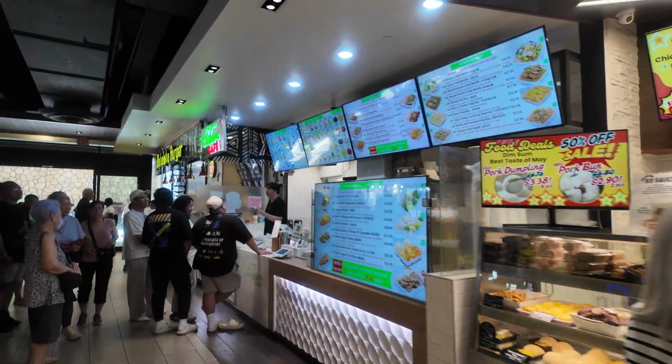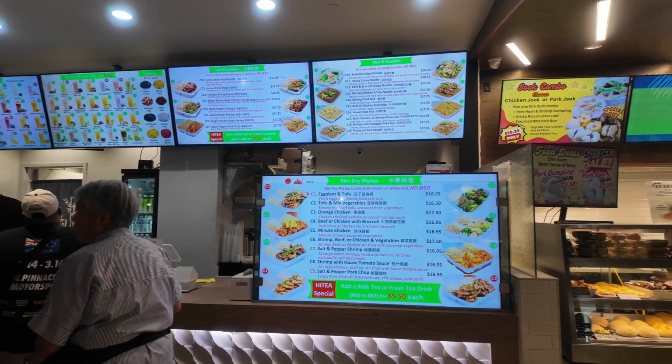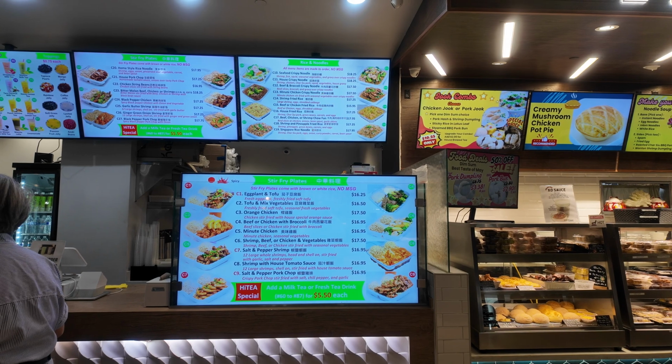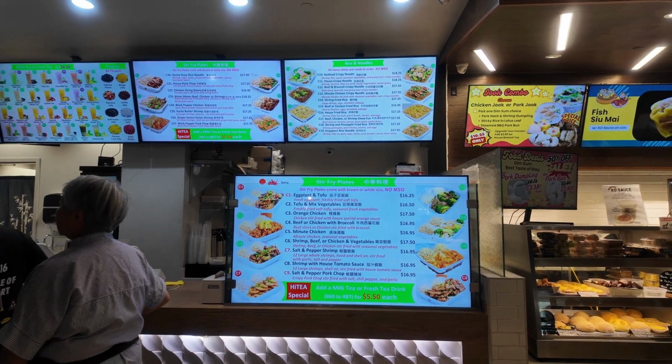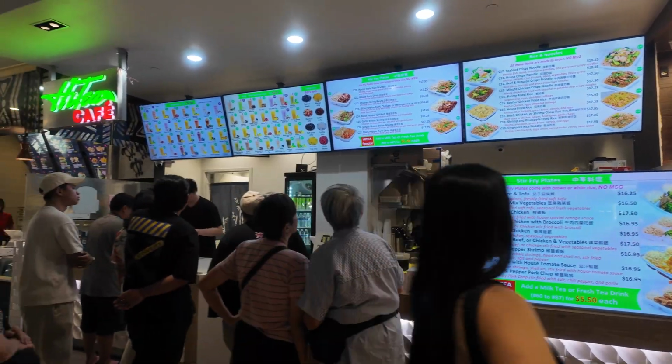Let's take you guys over here and show you. Their plate prices range from about $16 up to about, let's see here, the most expensive one I'm seeing is like $18.25 for the seafood crispy noodles. So pretty average, not bad for a pretty sizable looking plate if you want some Chinese food.